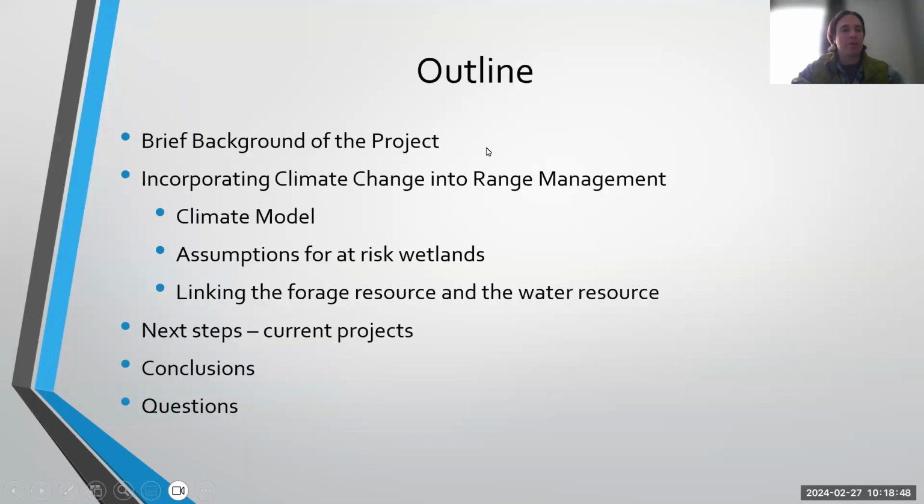And a brief outline, I'll just go through the background of the project, incorporating climate change into range management, and we'll look at what climate model we're using and some of the assumptions that we have for at-risk wetlands, as well as looking at linking our forage resources to the water resources, and that's sort of the backbone of the management aspect of this. And I'll go through a few of the next steps, what we're working on currently in terms of some specific projects, along with a few conclusions, and then have some time for some questions.